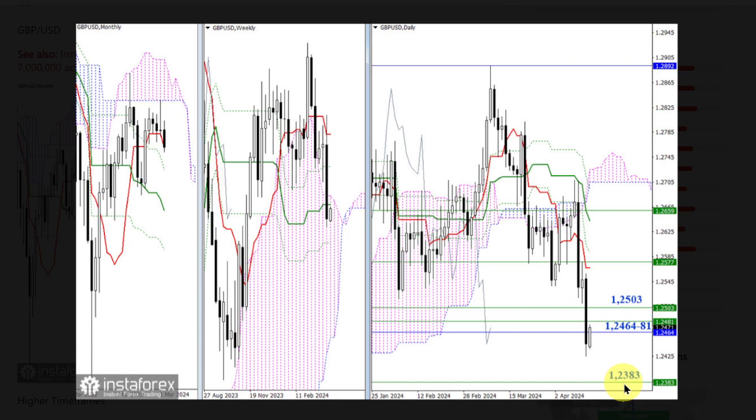1.2383. For bullish players to re-enter the market under current conditions, they need to form a rebound from the encountered support zone: 1.2464, 1.2481, and 1.2503.